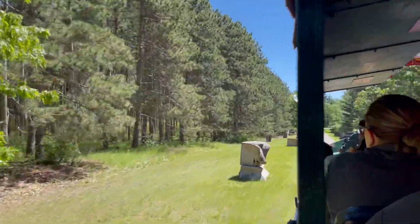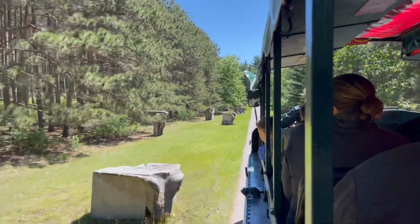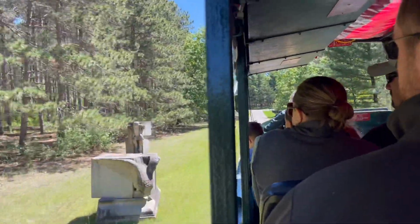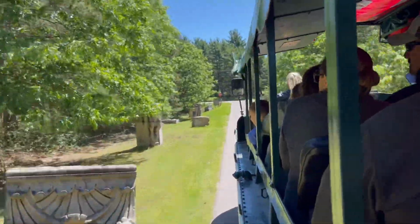Our first point of interest on today's tour are these hand-carved granite statues on either side of the dock. These statues once sat on top of the Chicago Board of Trade building until in 1932 when it was redecorated by a stick of dynamite.